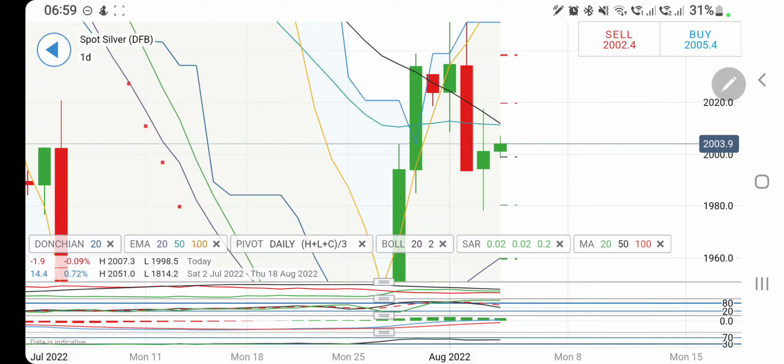In between 1995 and 2005, do not trade. Rather, I will say be cautious in between these 10 points. On the upside, there are resistances at 2010, 12, 15, 20 levels. So beyond 2020 only can one expect that it is going to give you a bullish move, and then one can expect that it may rise strongly on the upside. So it has got nearby resistances. Trade with a stop loss, trade with a strict stop loss.